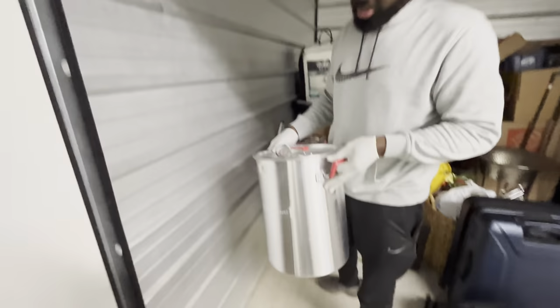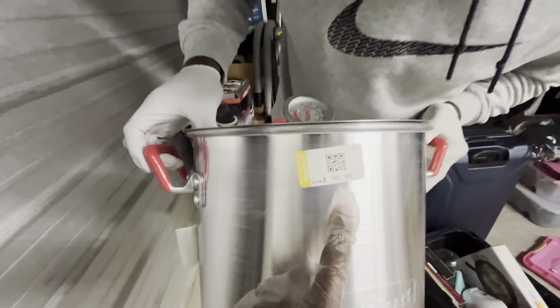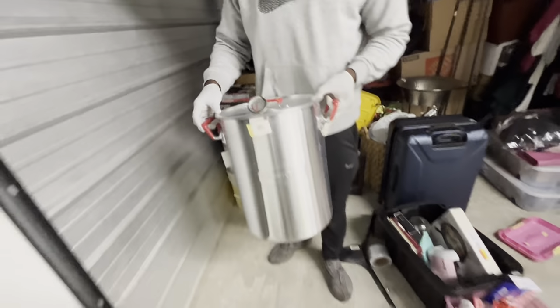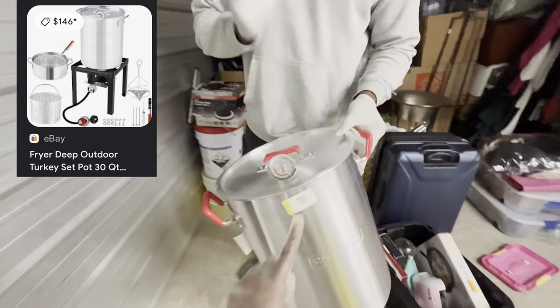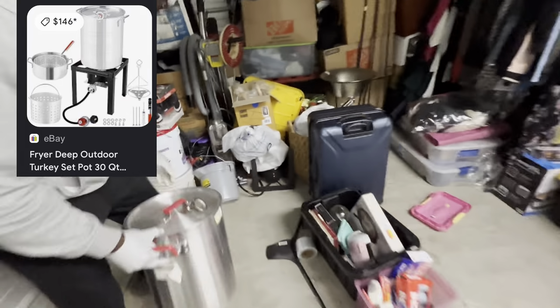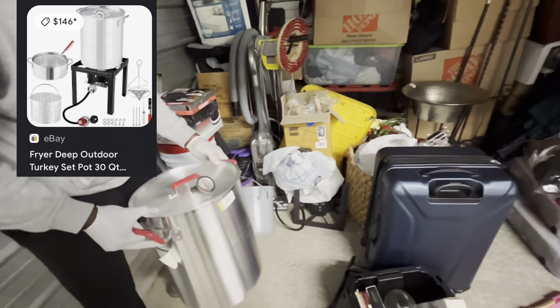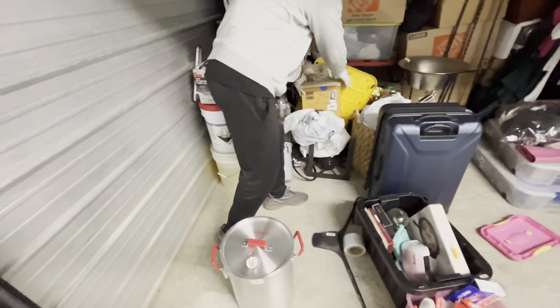I seen this too. This is a nice pie. It's new too. I know you lying. Hold on. Goodwill was charging $100. This pot is expensive. But it's Goodwill, and they got it for free. No, they wrong for that. $100 is insane. I'm about to do some frying tonight. Oh, my God. Look, Creole feast. I'm going to have to keep it.